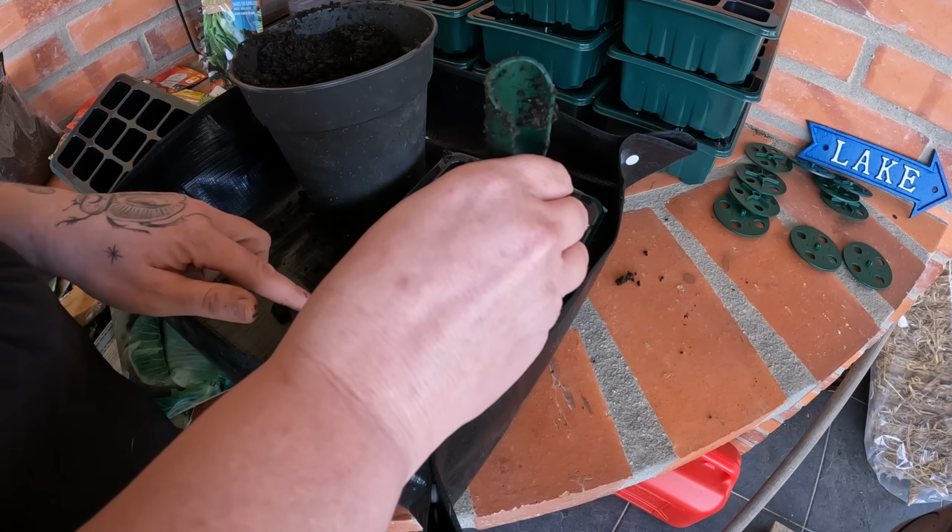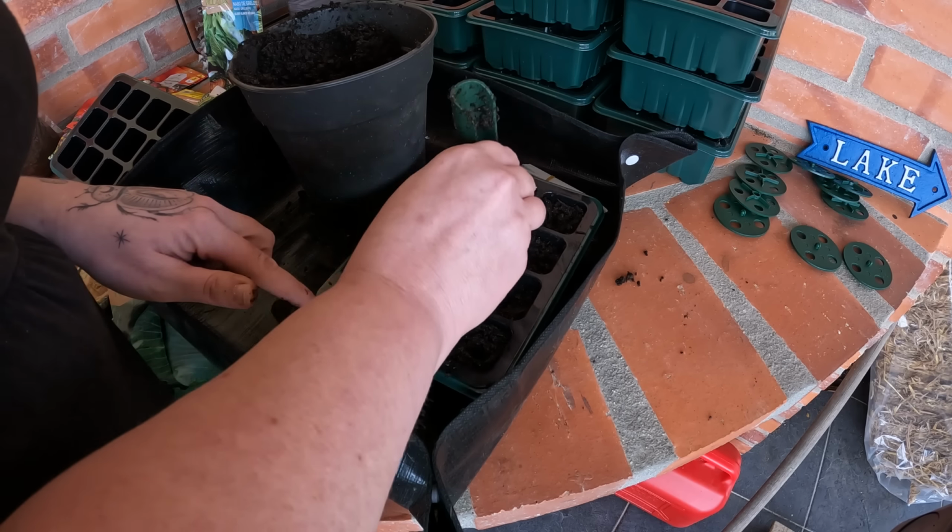One. I am the only one in this household that likes aubergine, and this is the only one I've ever grown before, and it was successful. So I'm going to plant a few of these because you never want to plant just one seed. You don't know exactly how many are going to take, whether you've planted a seed that's a dud and was never going to germinate anyway. So I'm going to plant probably about 6 aubergine plants and see what happens with that.